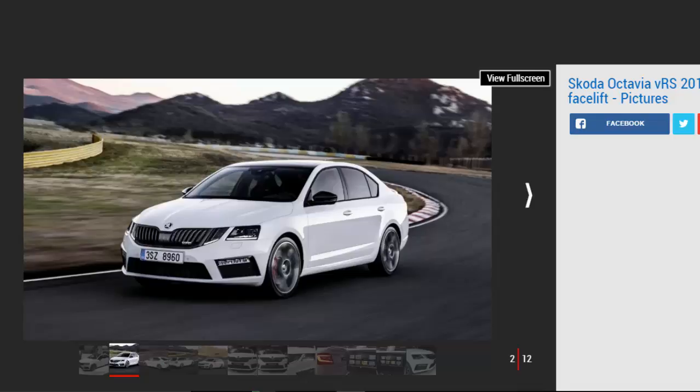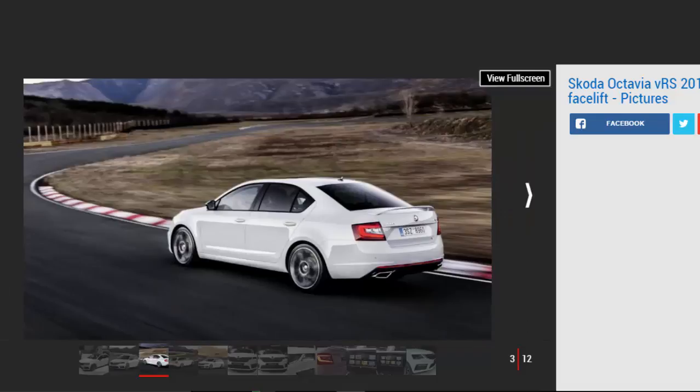Skoda CEO Bernhard Mayer, who was present at the reveal, claimed this is the most time and effort Skoda has dedicated to a makeover. The Octavia remains the Czech brand's biggest seller despite newer models like the Superb and Kodiaq, with over 400,000 units shipped in 2016.